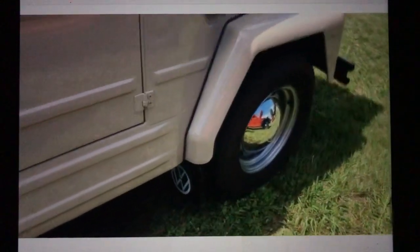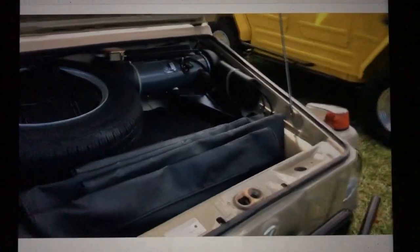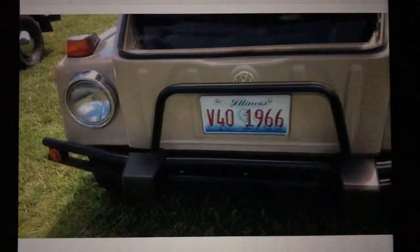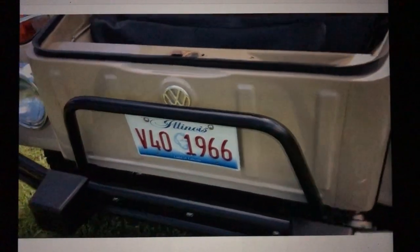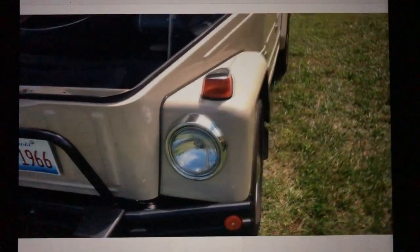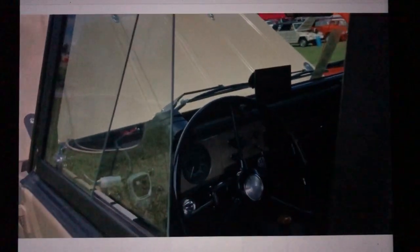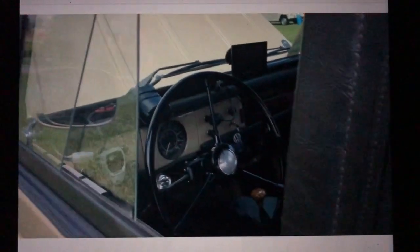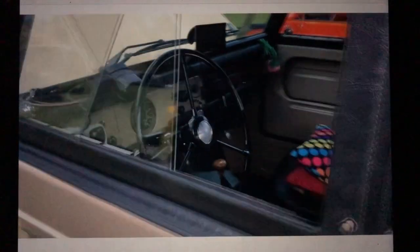VW mud flaps, 14-inch wheels, proper hardware up front, bumpers. Looks like it's got a condenser up there in the front, if you notice that, for the air conditioning system. And it also has the side curtain windows that drop in. So this is typical of what you'd have on a Volkswagen. Got an old-fashioned Volkswagen wheel. I don't know the history of that, but definitely vintage.